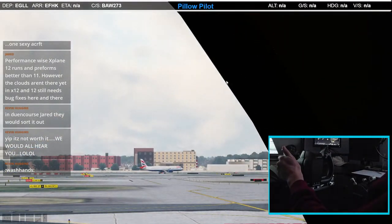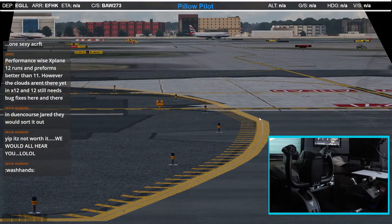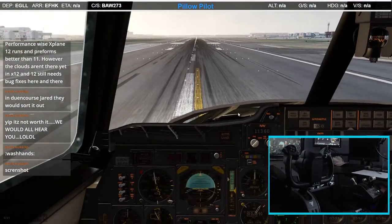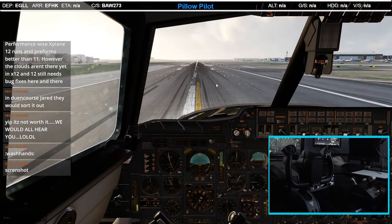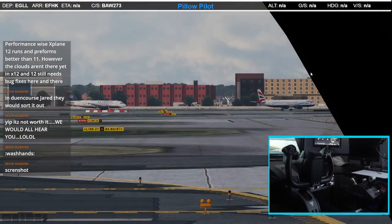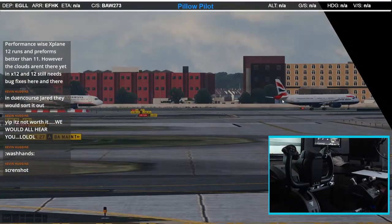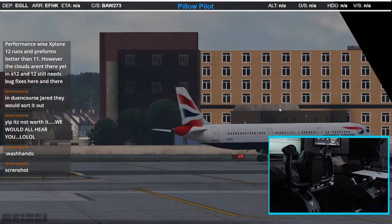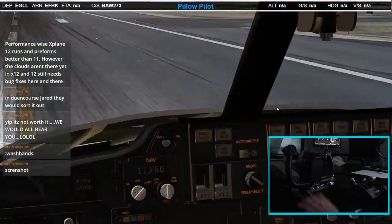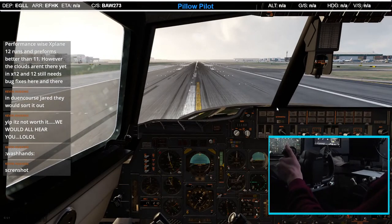Speedbird Concorde 273, ready to go. Oh, he's doing something else. He's got an Airbus A321 there. Lovely. Here we are. Clear for takeoff runway 27 left. We've got 273. Thank you.